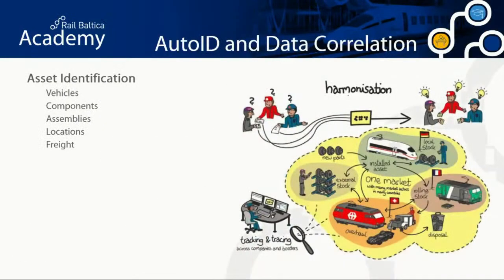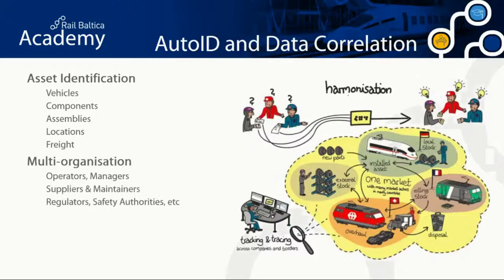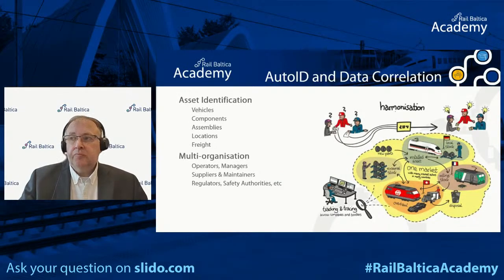There's also an area known as auto ID, which is having identification numbers for things that can be read by machines. So the identification of whether it's a vehicle, whether it's a component or an assembly of components, or whether it's of a location or a particular kind of freight, those labels can be harmonized. So if you look at, for example, the image on the right, you'll see three different railway organizations all wondering, are they looking at the same part or not? Are they looking at the same train, the same fault on the same train? Are they looking at the same fault but on different trains? And if so, are there any lessons learned that can be exchanged? And that's against, again, multiple organizations.